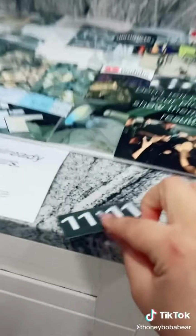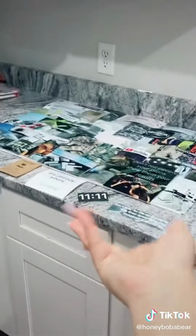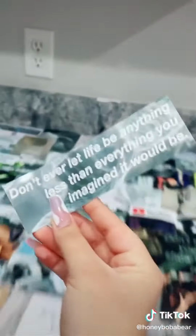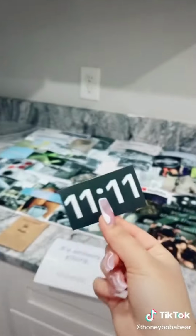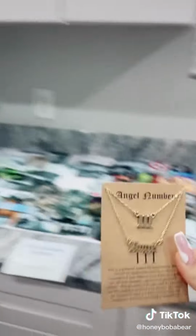This one's thick. I got too excited and skipped ahead, but 3 hours later, I'm almost done. Quote is by Amber Shaw. She's so inspiring. It says, don't ever let life be anything less than everything you imagined it would be. I still make a wish every time I see this number. You never know. My angel number is 111, and I wanted to piece that in here somewhere.